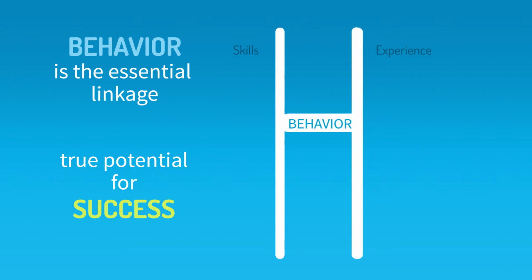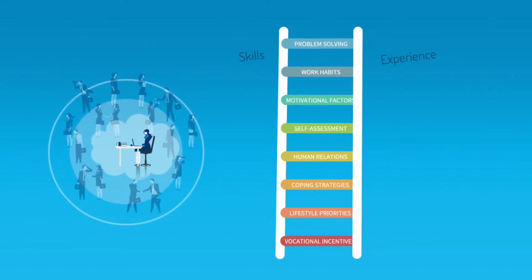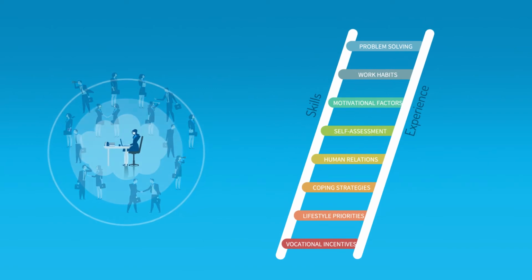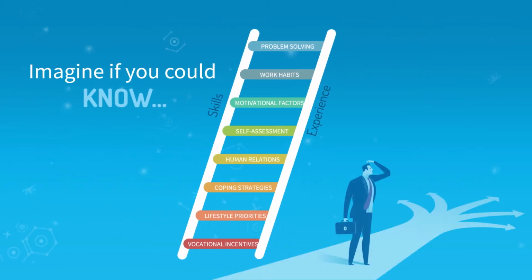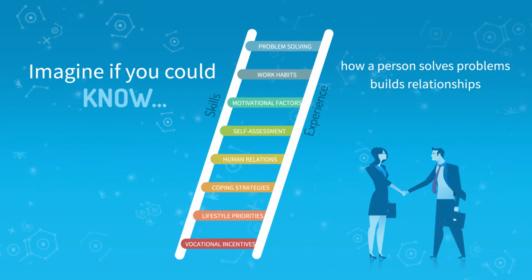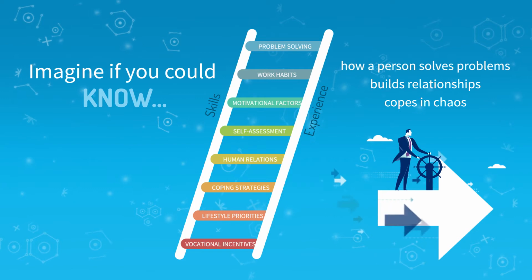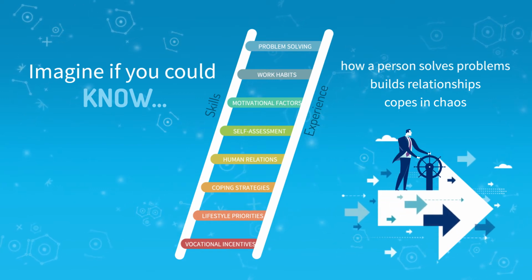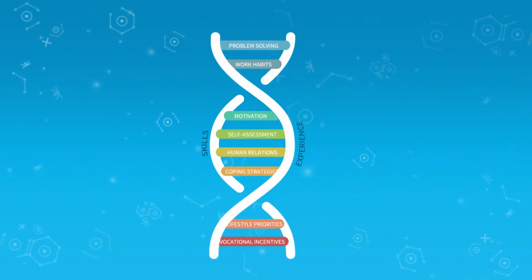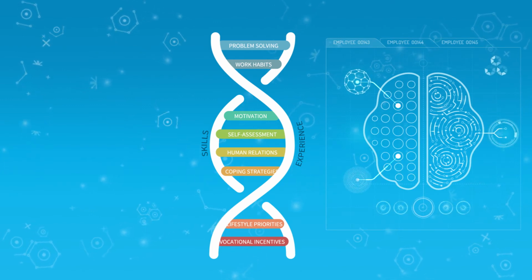And unlike experience and skills, behavior is the most hidden part of a job application, even for people already working in your company. Imagine if you could know how a person solves problems, or builds relationships, or copes in chaos. Would that alter who you select for your most mission-critical roles? Of course it would. But how can you truly understand a person's behavioral fit for your business?